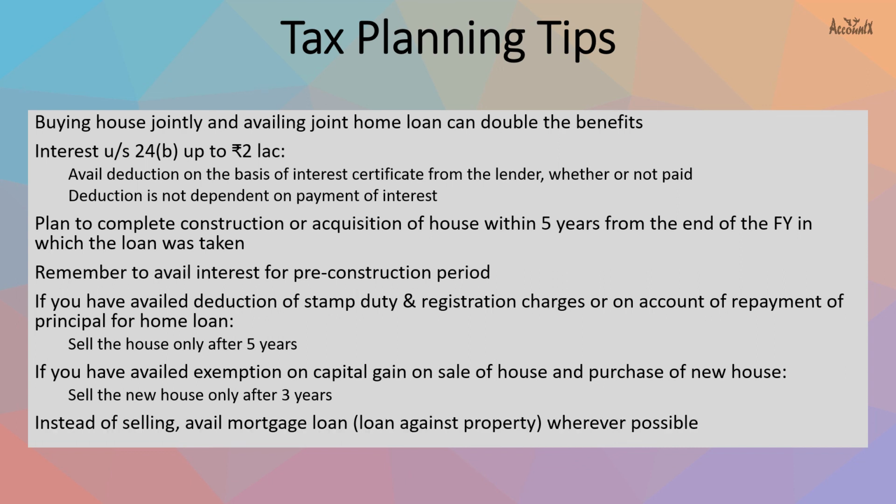In case of emergency, instead of selling, avail mortgage loan wherever possible so that you don't end up losing the benefit that you have already claimed.